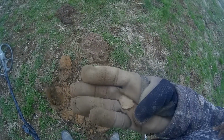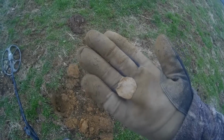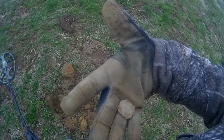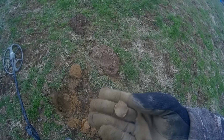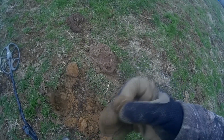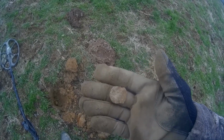That's an odd one for me, guys. This is a piece of lead. Completely flat. Almost looks like there's a word on there or something. Far too thin to be a bag seal. I'll inspect it better when I get home, and I'll catch you on the roundup with that one.